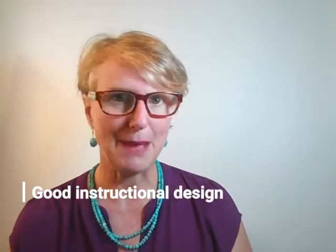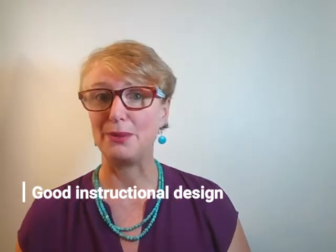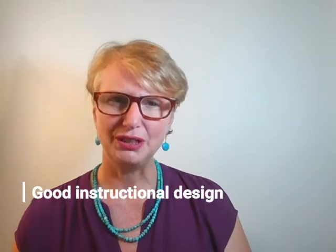First, good design starts away from a computer. Never start a presentation by opening up PowerPoint and choosing a template. Sit at a desk with white paper and a pencil. Invest time in good instructional design. We have resources to help.